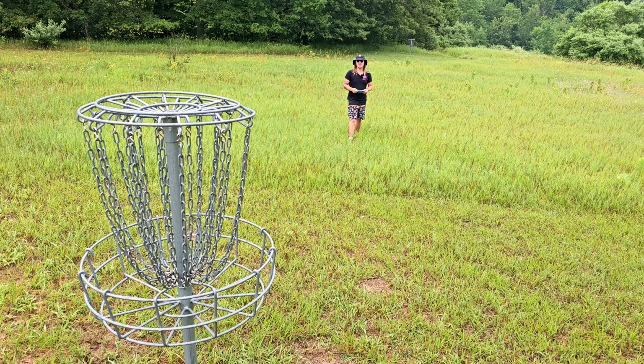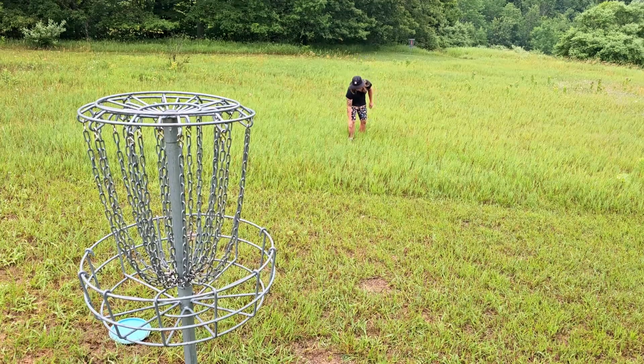Here's where the Kotuku landed, just never gave it the height to be able to fight back towards the basket, leaving us a tricky little 25-foot uphill putt for the 2. Oh, well, that's always a sad sound you don't like to hear.